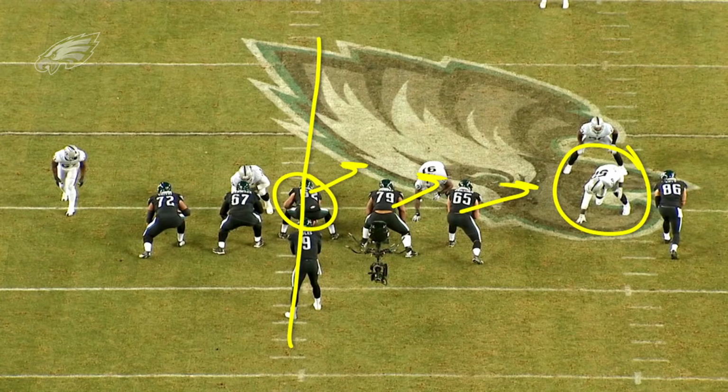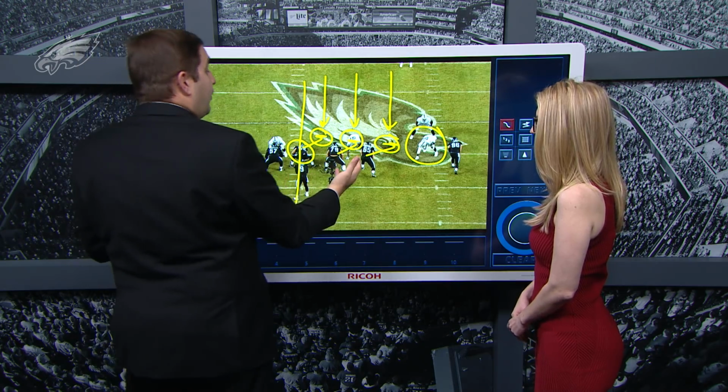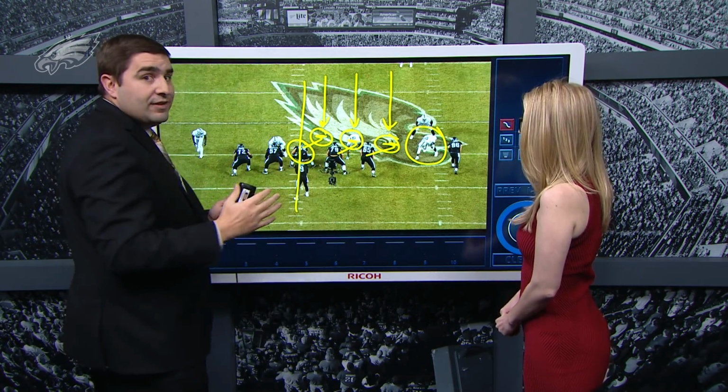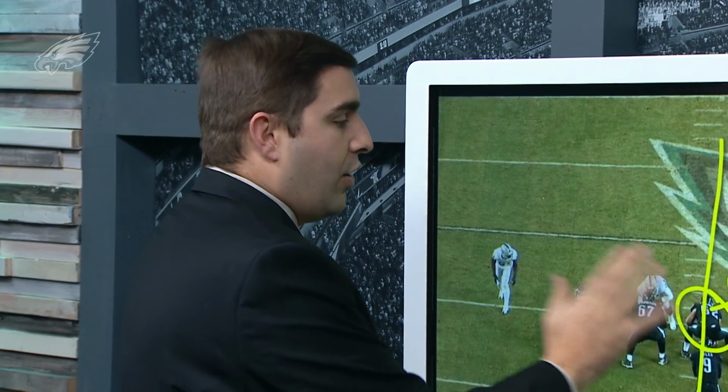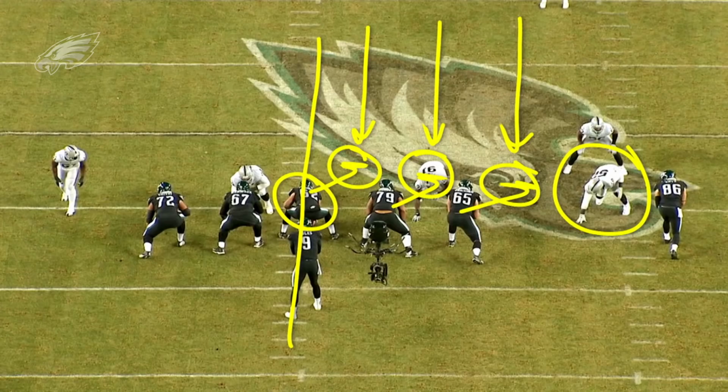What I mean by this being the zone side is that now all these guys are responsible for whichever defender comes into their gap. If anybody crosses their face or goes across them into a different gap, they don't pay them any mind. They're just worried about who's in each of their own gaps. So it actually makes things easier for those offensive linemen because those defensive linemen now don't have a two-way go. You only have one assignment, just block the guy that's directly to your right. Now, that's the zone side.